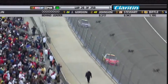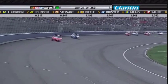If you've wondered if Jeff Gordon is still the hard charger of old, that restart should erase all doubts. He just shot past Jimmy Johnson, his teammate, and back into the lead.